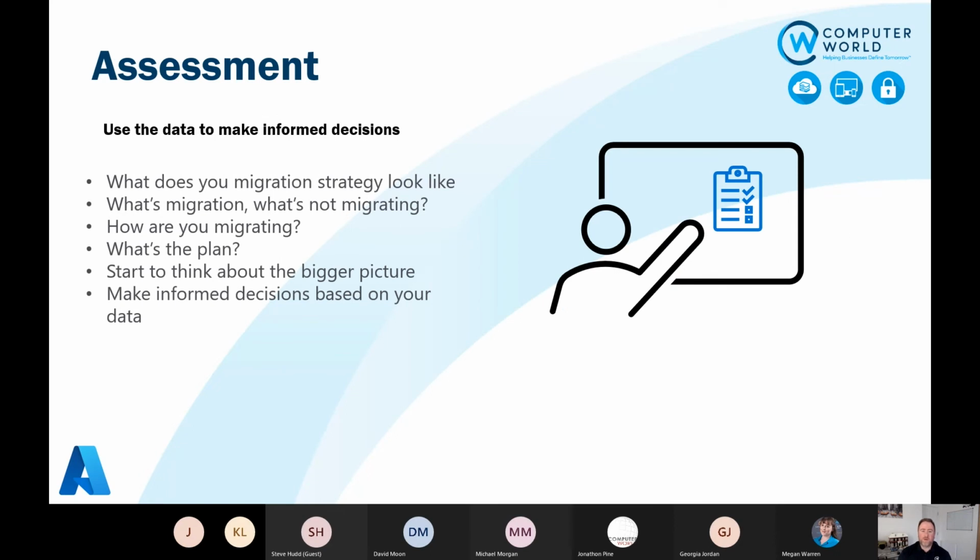So the whole purpose of doing an assessment is getting a good understanding of your environment and your data and your applications to make informed decisions. So this is really key as part of a cloud strategy. It's very easy to get lost in the Azure calculator and making assumptions and things like that. You can get very tied up in costs and go around in circles.